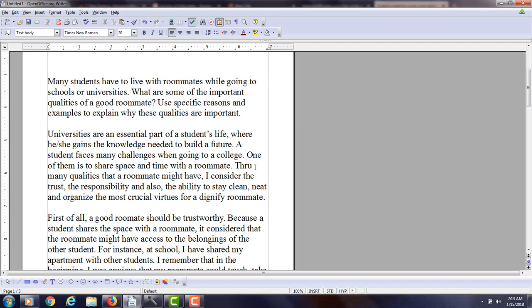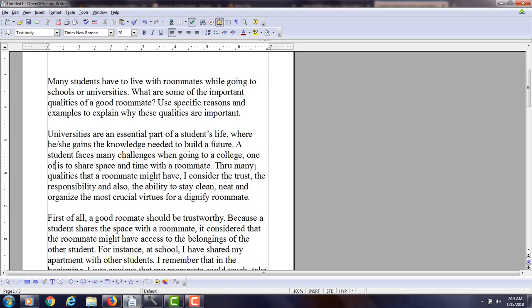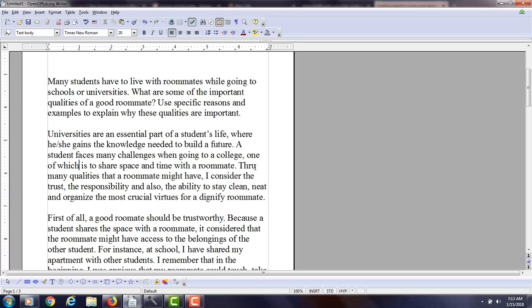In this case, to give you a little bit more advanced grammar, I'm going to say one of which. So you're not having just two short sentences there. So one of which is to share space and time with a roommate. Okay, I'm just writing down some notes here.